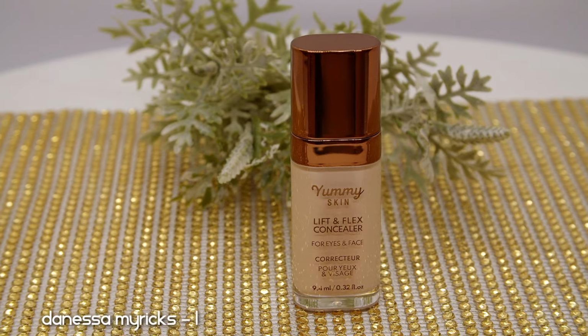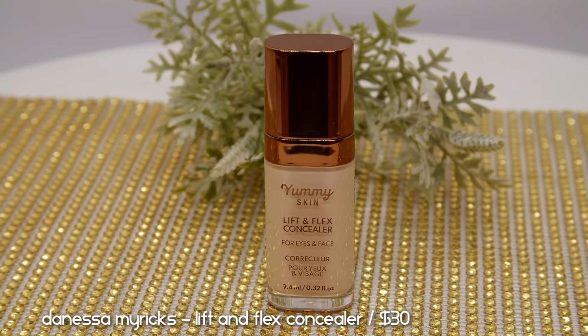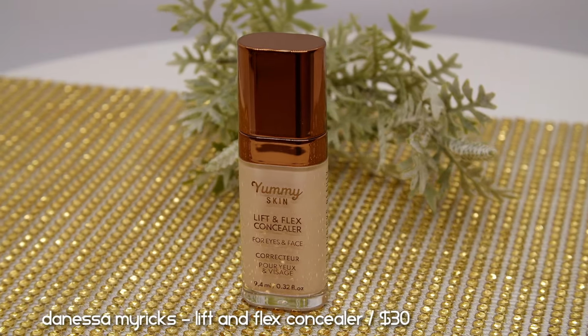underneath my eyes. All right, so let's move on to the concealer that I've been trying out for the past weeks. I'm a little bit more undecided about this product in particular. So this is by Danessa Myricks, and it's the Yummy Skin Lift and Flex Concealer, and this retails for $30. I mean, so many people have been raving about this. Others did not like it as much. I'm kind of in between. I don't know if this is going to be my favorite concealer of all time. I don't think so, to be honest.